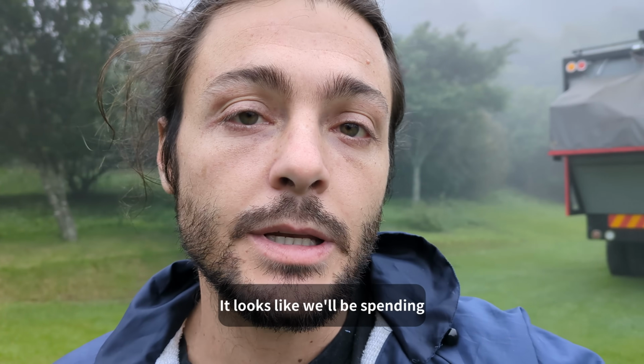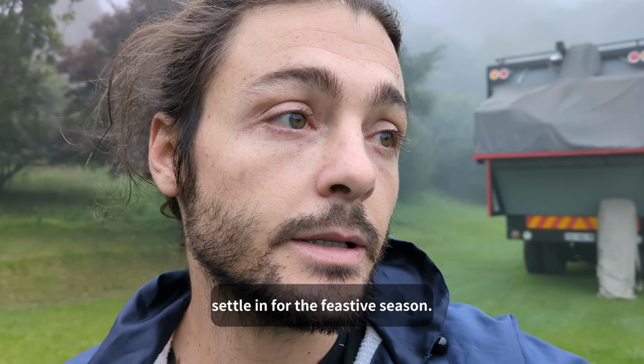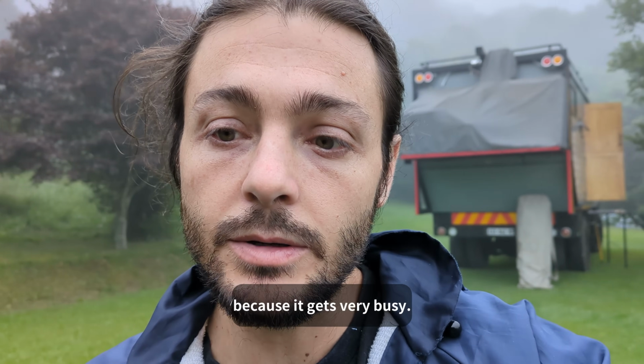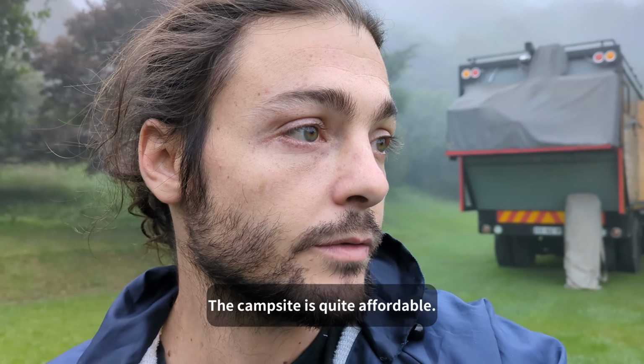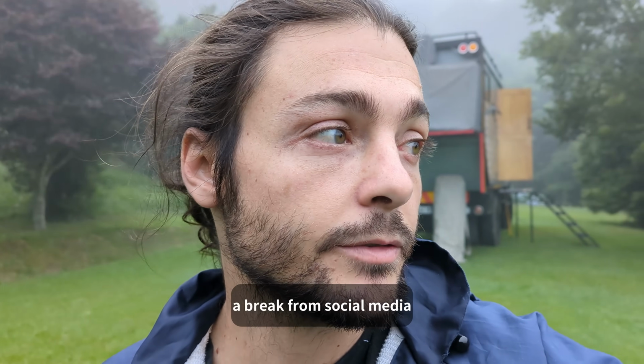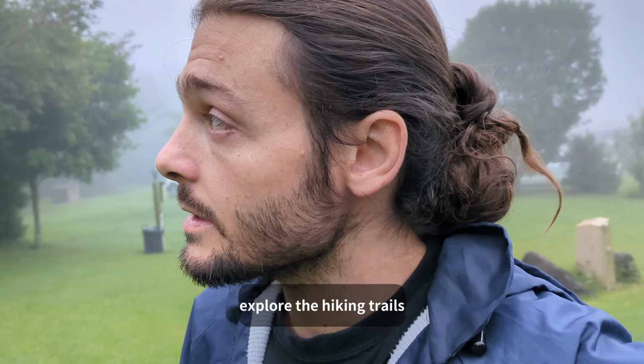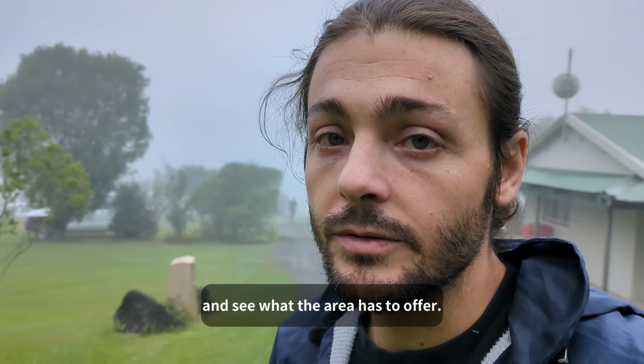It looks like we'll be spending at least 2 or 3 weeks here and settle in for the festive season. We wanted to be off the coastline because it gets very busy. The campsite is quite affordable, and we'd like to take a break from social media. So this is going to be the perfect spot to explore the hiking trails and see what the area has to offer.